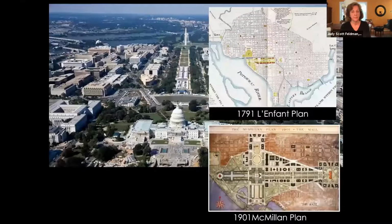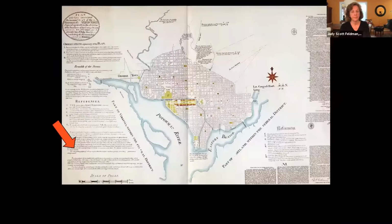Here again, history provides some insight. Both historic plans for the mall were the work of private citizens thinking comprehensively about American democracy, founding ideals, and the welfare of the public. L'Enfant and the Macmillan Commission saw their task as a civic, patriotic duty. L'Enfant, charged by George Washington to design the new Capitol, described his goal directly on his 1791 plan.